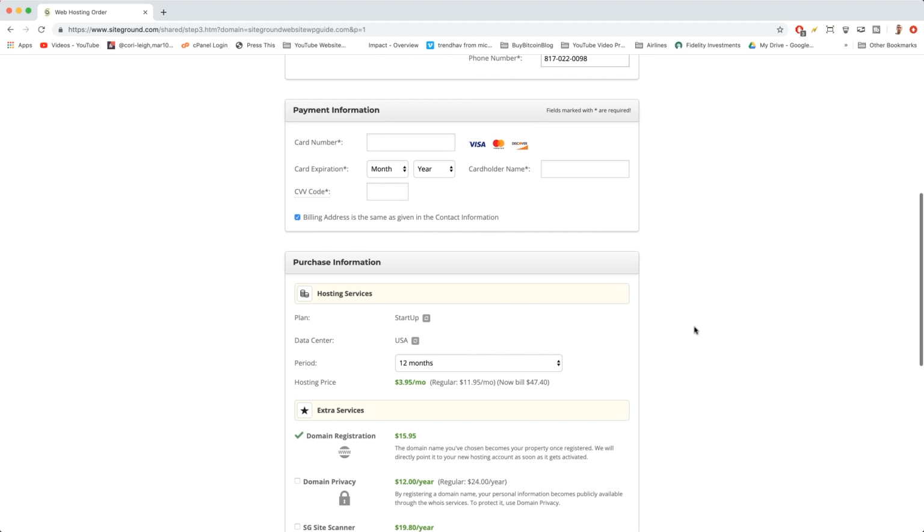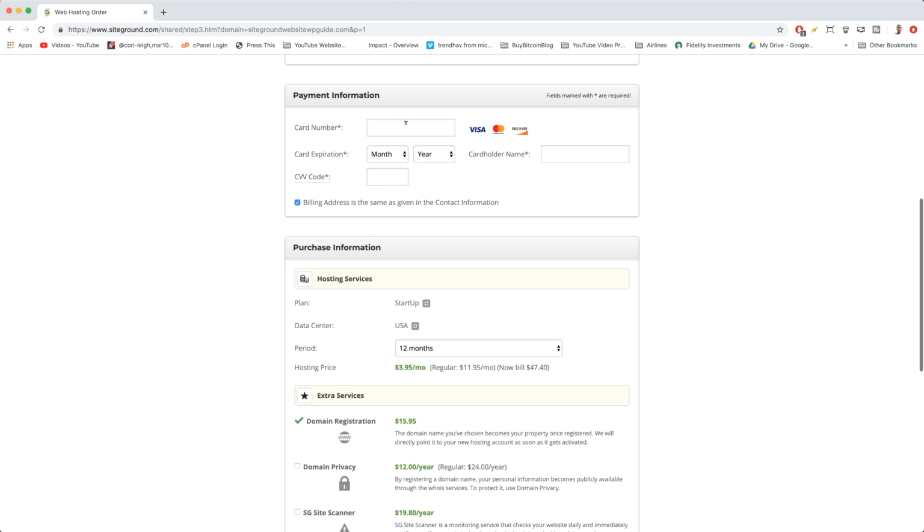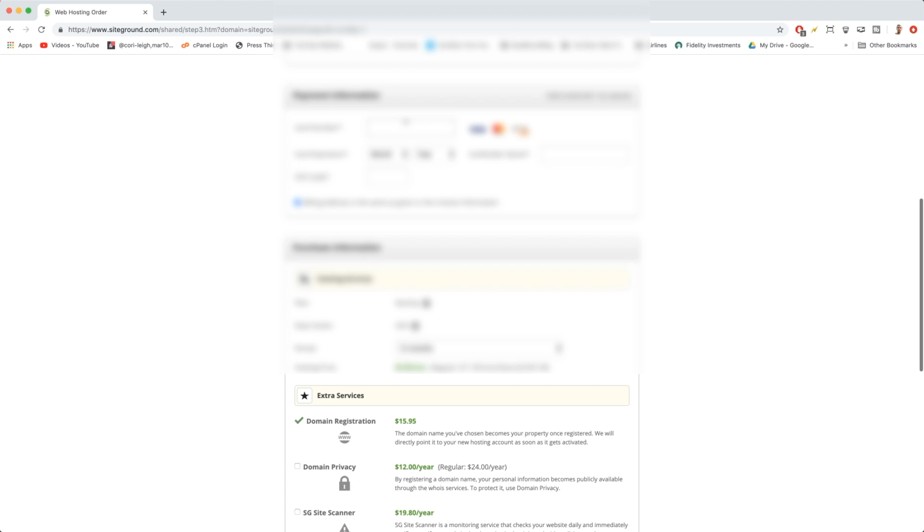Alright, so just pop in your payment information like you would at any sort of online shopping experience, like at Apple, Amazon, eBay, Ebates, wherever you shop online. Alright, and of course, like any major business, SiteGround will keep all of your information 100% secure, guys. So I'm just going to blank this out here and enter in my payment info.